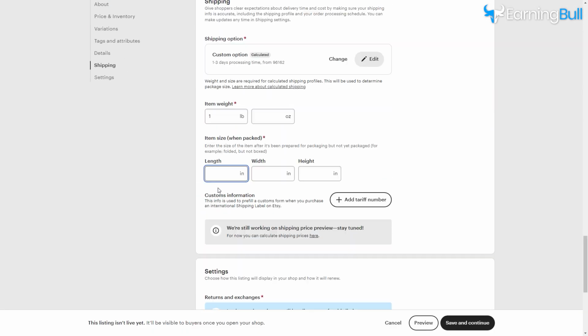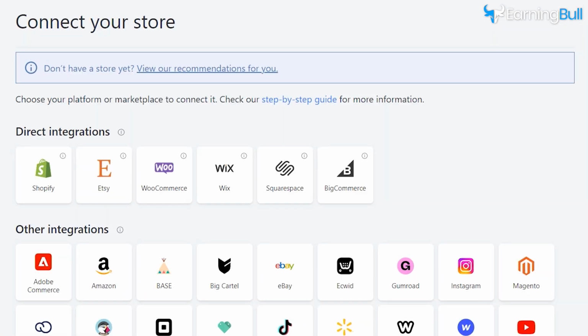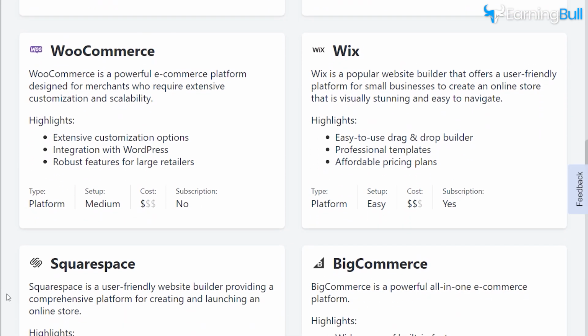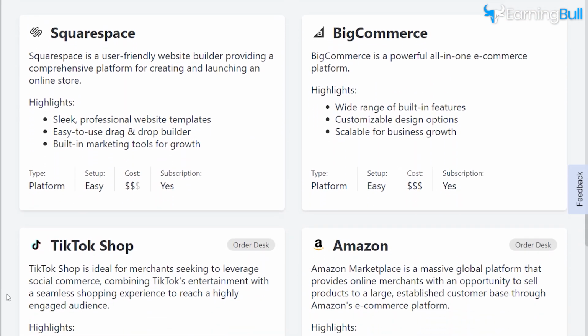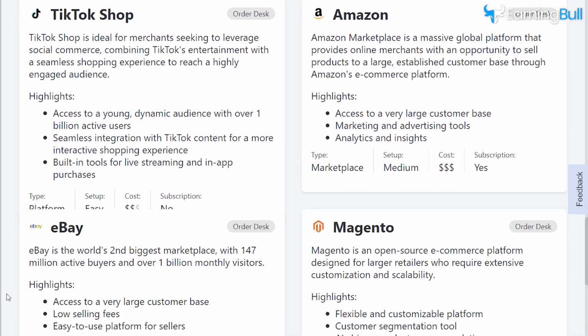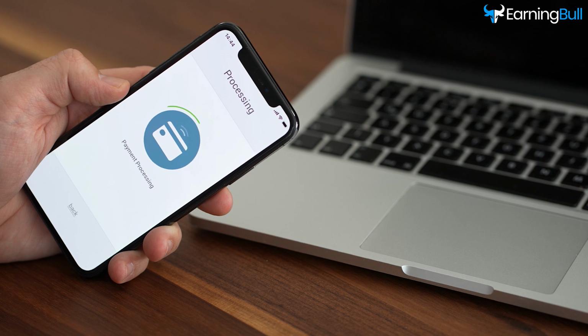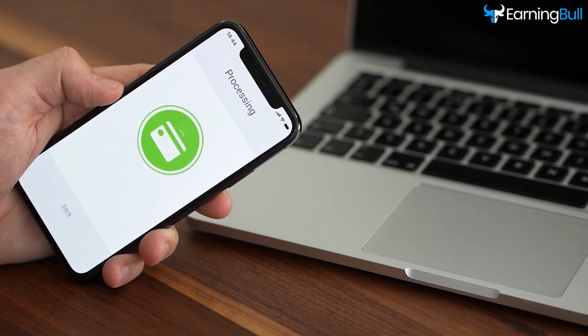If Etsy isn't available where you are, don't worry. You can also use platforms like Shopify, WooCommerce, Wix, or Squarespace. These websites allow you to create your own online store where you can list your products. You can even connect these stores to Gelato, so whenever a customer buys one of your framed quotes, Gelato will handle the printing and shipping for you.